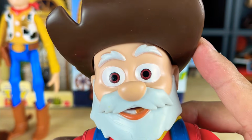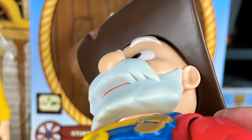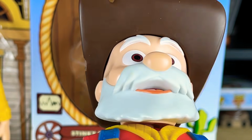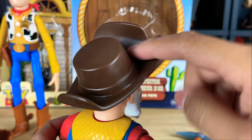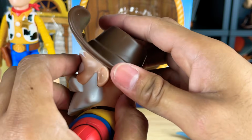I think the eyes look like him, his eyebrows, his beard is spot on. The beard looks perfect. I really like the sculpt of the beard. There's no messy paint lines or anything that I can see. Looks really fantastic. The one drawback is his hat is not removable, so sorry to disappoint you guys. You cannot take off his hat.